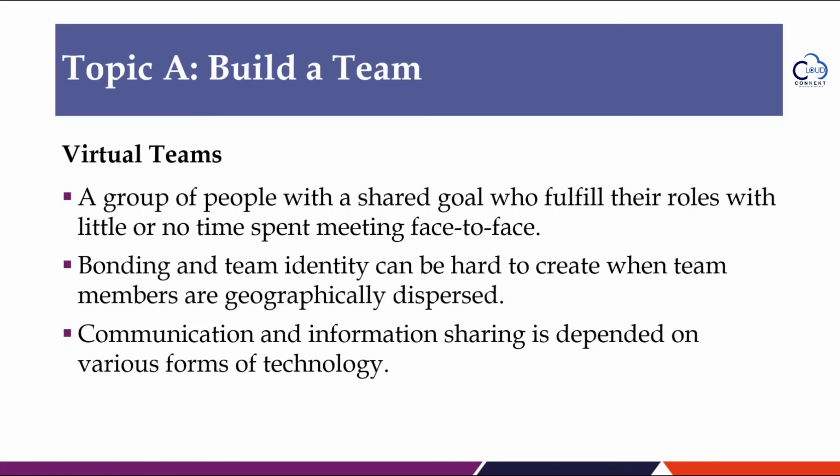Communication and information sharing needs to rely on various forms of technology because teams cannot meet face to face. However, managing electronic collaboration so that everyone on the team can reliably transmit and access information from one another can be challenging. Because roles, reporting, and performance can be harder to track on a dispersed team, individual contributions may be overlooked.